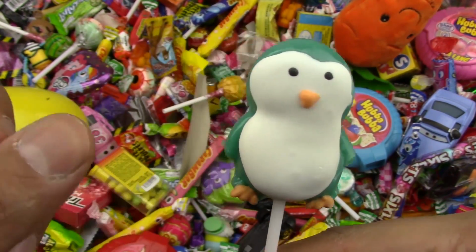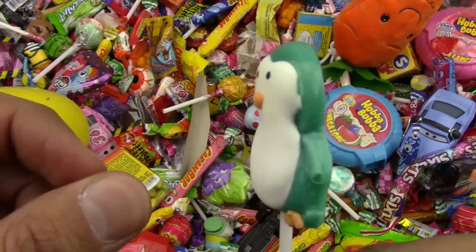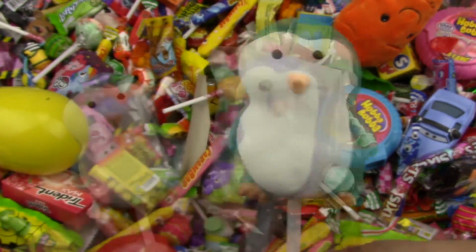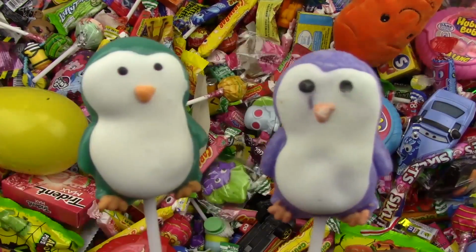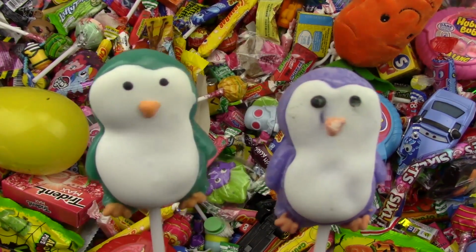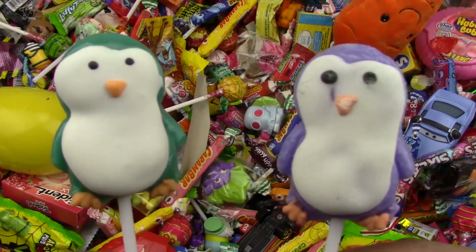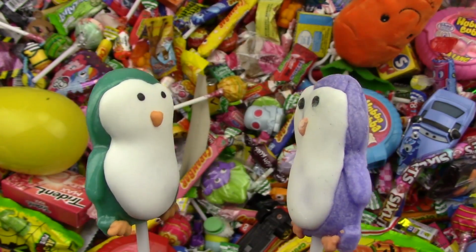Did you ever see my best friend? My best friend. This is my best friend. Oh, we also got the purple one, the purple penguin. Let's open it up too. And here's my two best friends, Penguin best friends. They're so yummy looking too. This is my best friends.